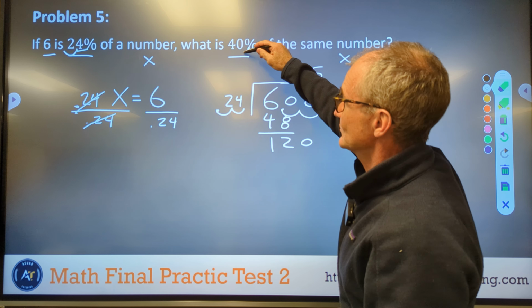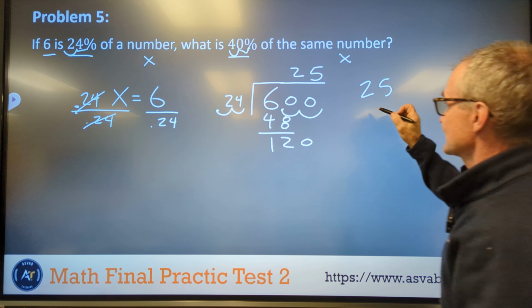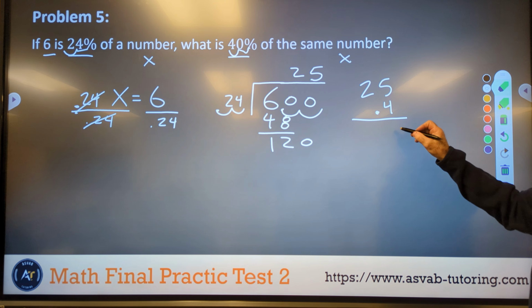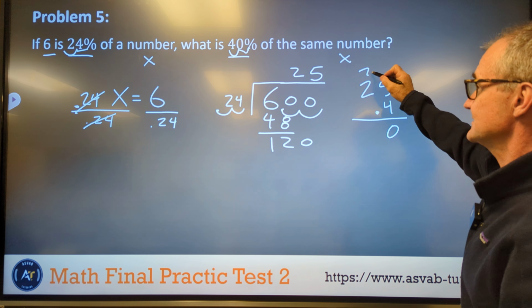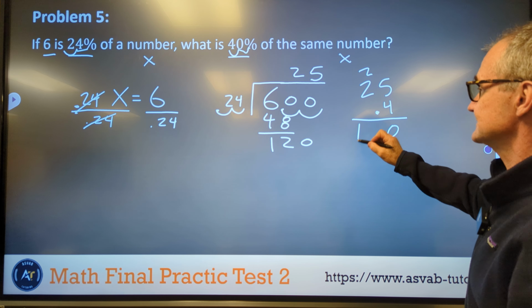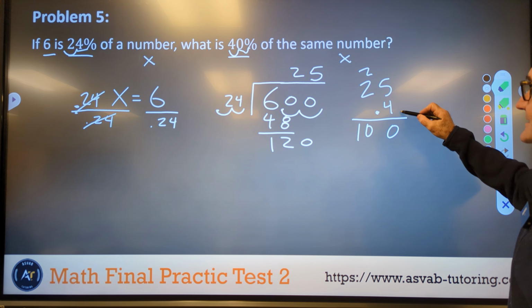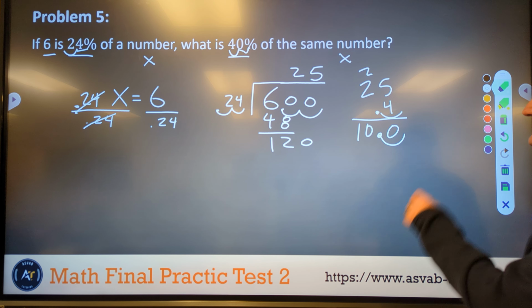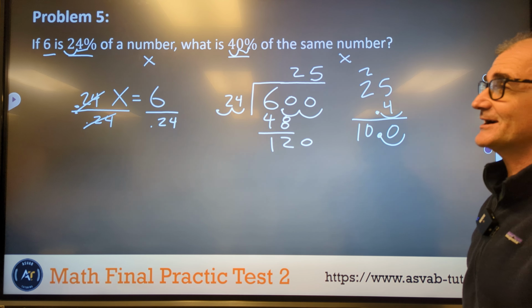I'm going to move this over 1, 2. So 25 times 0.4, that's that 40%, is 20. Carry the 2, 8, 9, 10. I got a decimal place one place over, so I moved the decimal place over. My answer is 10.